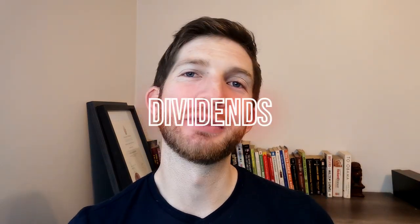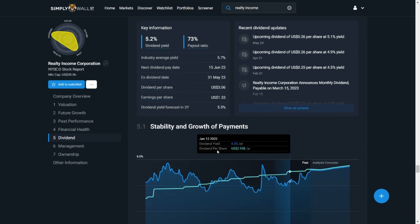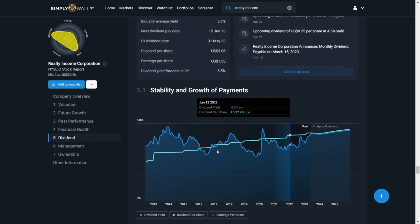But let's get to the important part that we are all wanting to know. Let's get to the dividend payments and how much income you can expect. So first of all, Realty Income Corp is right now paying a dividend of 5.1%, which for reference in the USA market is very good. And based on its historical yield, you can probably expect around this percentage going forward.